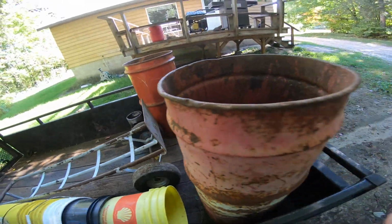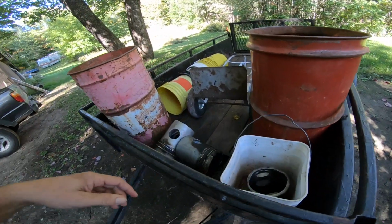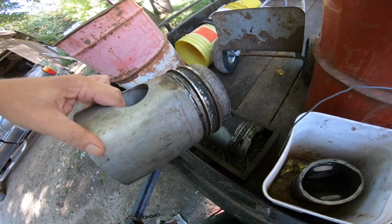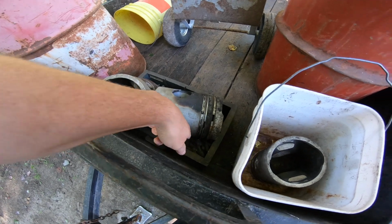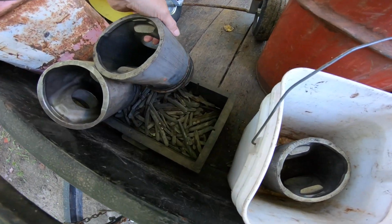Check out these diesel pistons. Just wanted to show you guys this. Suckers are huge. Huge. Billet aluminum, my friends. It's probably about 10 pounds each. Big box of lead there, lead weights for the tires. Check it out.